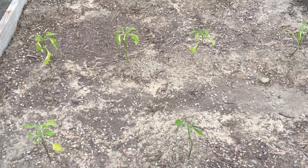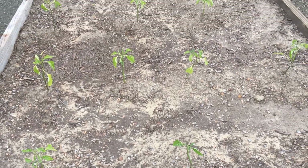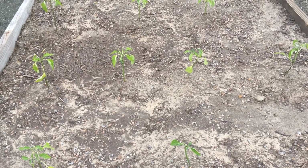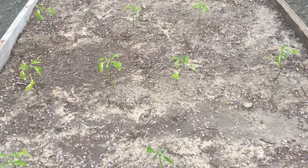And here are my peppers in the raised bed, and the wind has just beat them to death. I'm not sure how these are going to turn out. This is going to be a struggle, I think, this year. We're going to keep on trying. I may need to replant some of these as well.